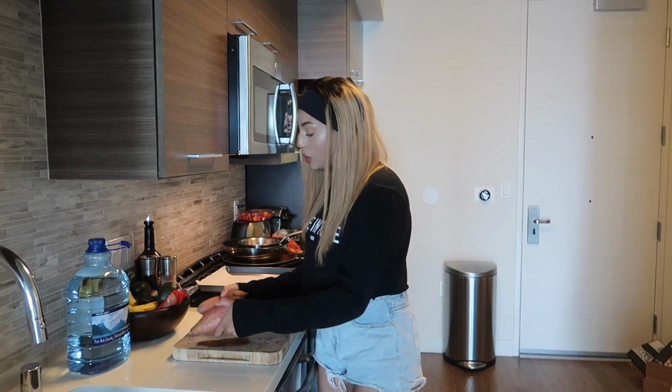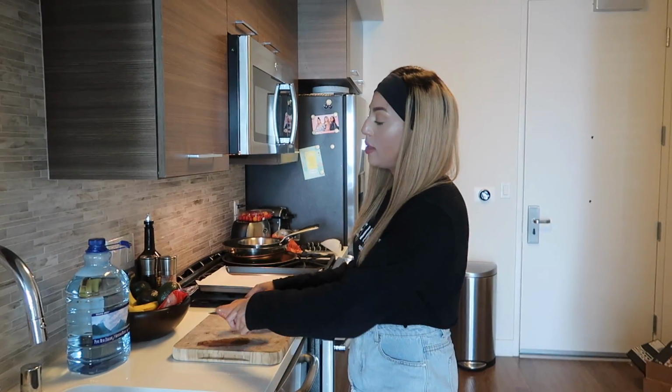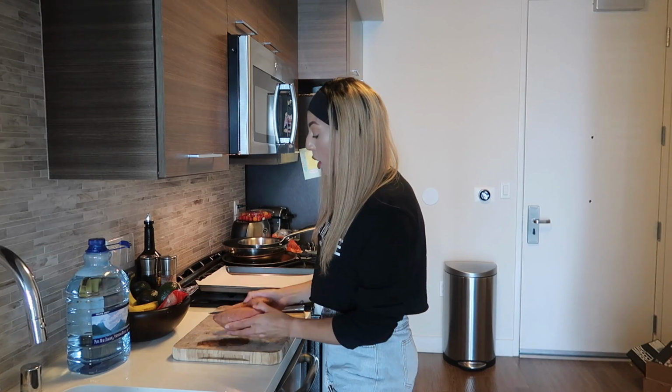Okay, so I've got 2 sweet potatoes here. I almost want to do 3, but I don't want to do too much and then not be able to eat it. So what I'm going to do is just roughly chop these.